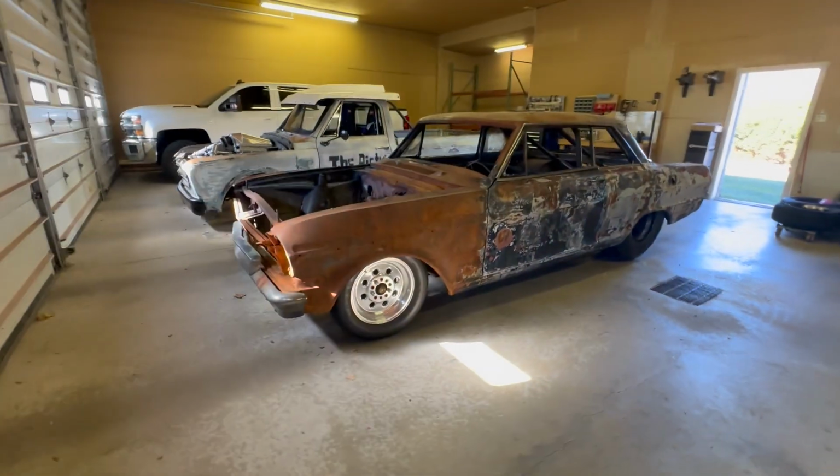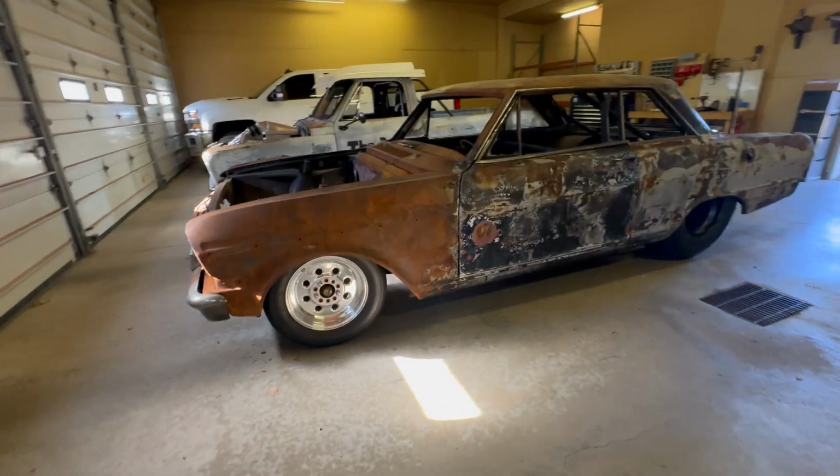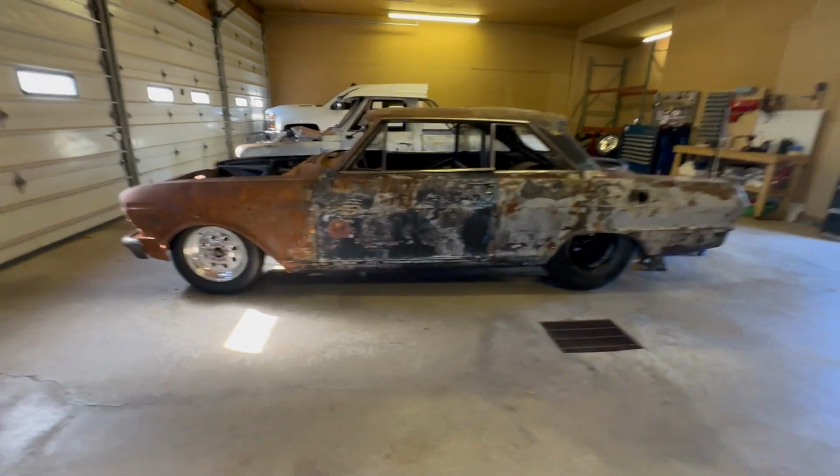All right, so got it sat down. I just did the driver's side because that passenger spring is too tall. It sat like way goofy. So I got it sitting that it's at least level. It would probably have to come up a little bit in the front end and a little bit in the rear, but it looks pretty good. It's amazing what a set of wheels and tires does to a car, because like it looks actually cool.